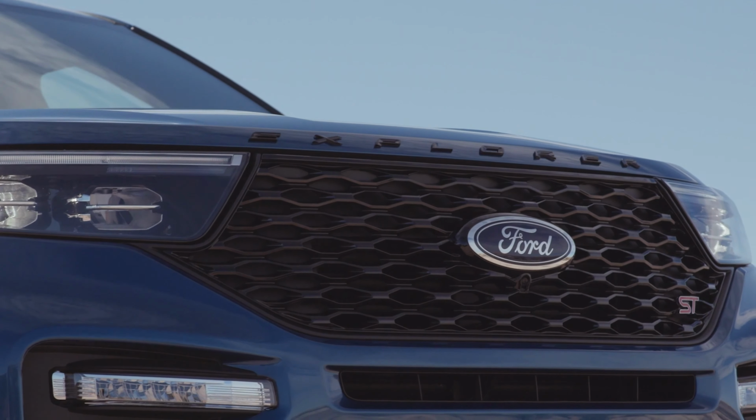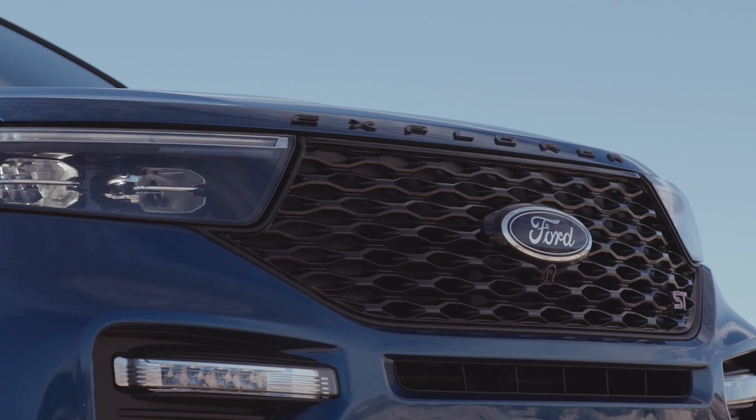There certainly are different Explorers for different tastes. There are more luxurious Explorers, and then there's this one for the person who wants the most performance. So overall, I think this is a pretty fun and comfortable vehicle.